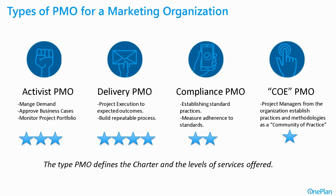The activist PMO is managing demand, approving the business case, monitoring project portfolio. The delivery PMO is really where most of you see PMOs in marketing, and project execution to the expected outcomes, building repeatable process.